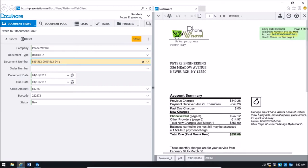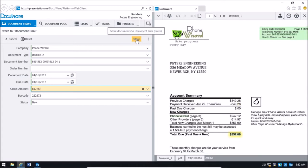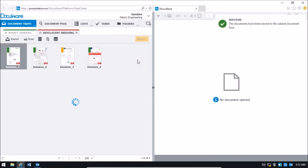So just to double check, we can see it's pulled in our document number automatically, it's pulled in our gross amount, and all these other bits of info have been pulled from the document. Once we're happy with that as a user, we can then simply store it away. So it's quite a bit quicker than the manual indexing process.